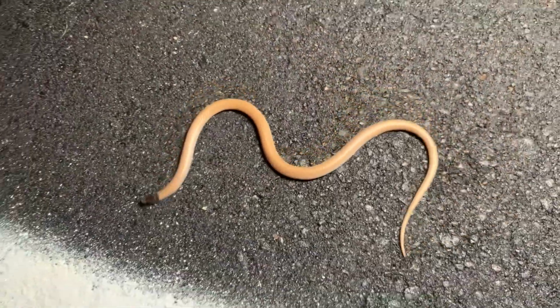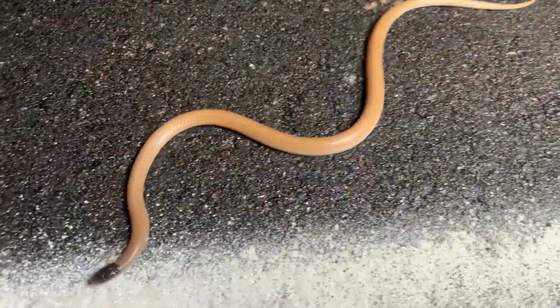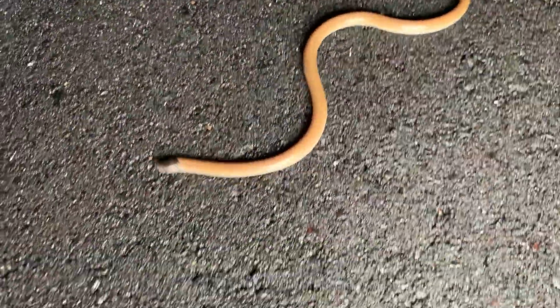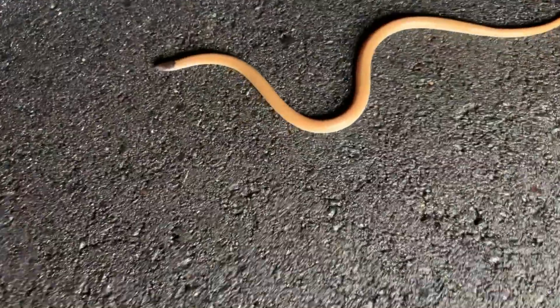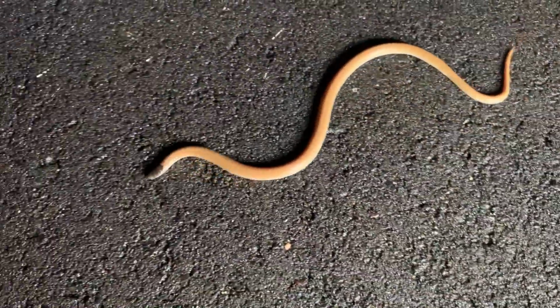Maybe 20 minutes up the road, we've got another snake that is absolutely no stranger to the vlog. This is a plains black-headed snake, Tantilla nigriceps. Super neat fossorial snake. Just such an odd snake species, and one that the more you learn about their life history, the neater these guys get. Super cool. Well, we're gonna move them off the road, keep on rolling.